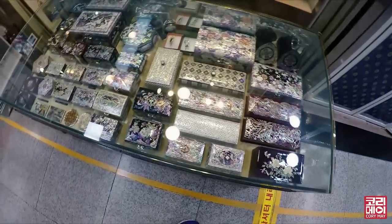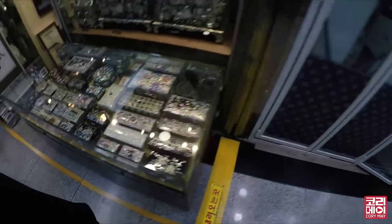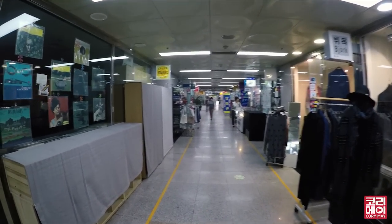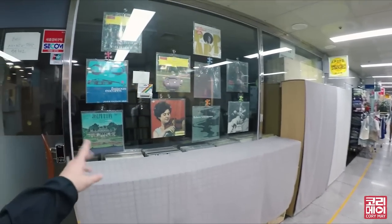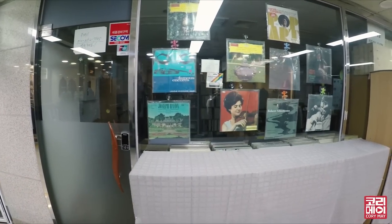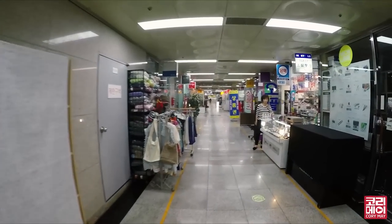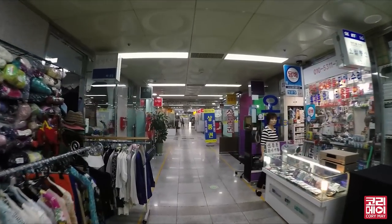See here too. Very cool. Very pretty. Yeah, and they also sell a lot of vinyl down here. This one is apparently closed, but vinyl shops, I think there's like two or three in this underground market.